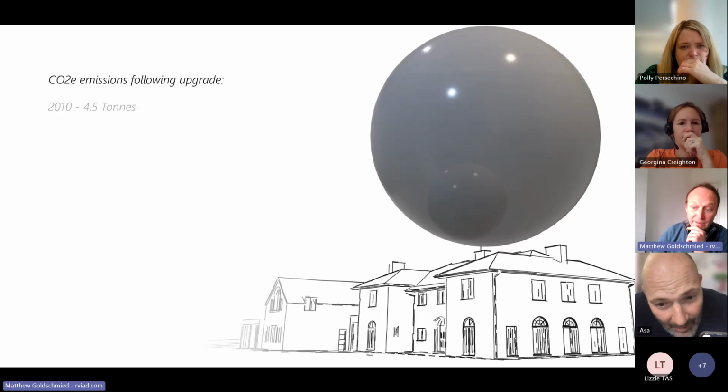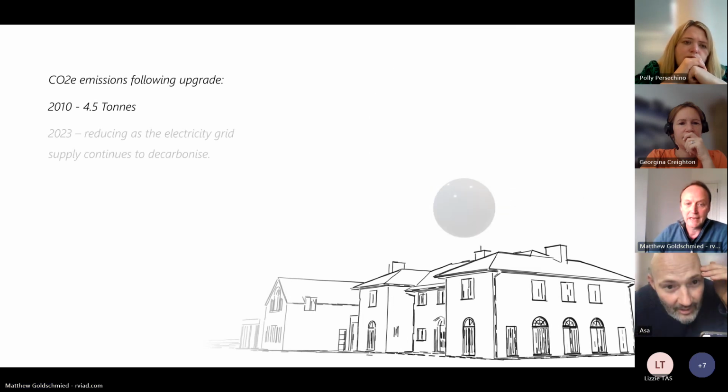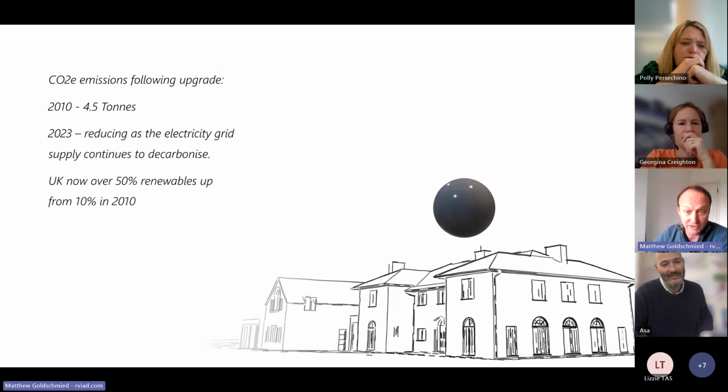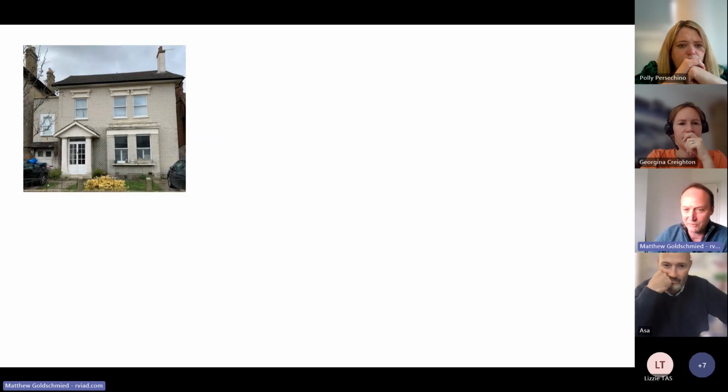So following that, CO2 emissions are cut to approximately 4.5 tonnes. And that's further reducing as the electricity grid decarbonises, and we're up to, last year, about 50% renewables, up from only 10% in 2010. So there's a lot to be optimistic about. Now, we just have to focus on that priority, which is people.